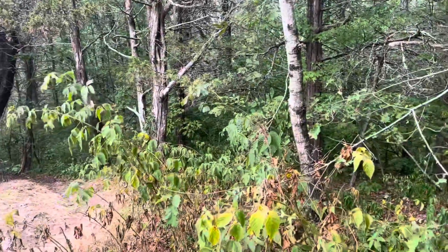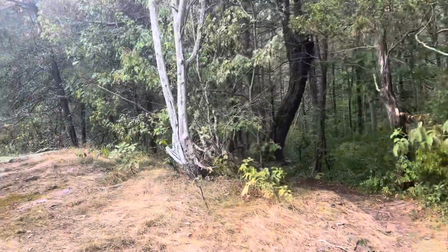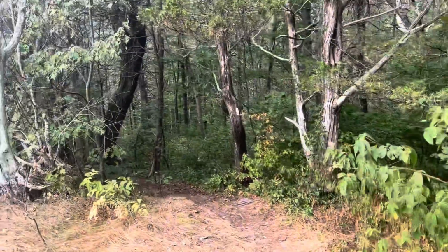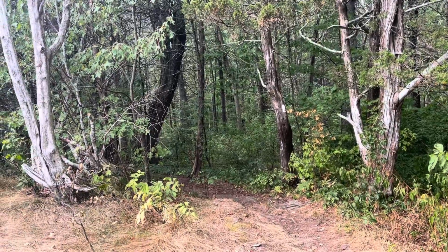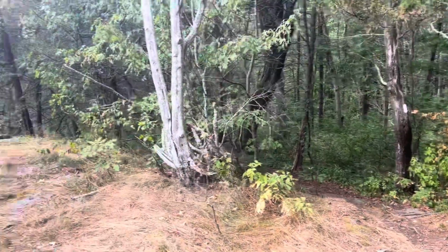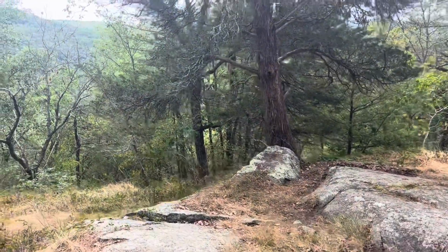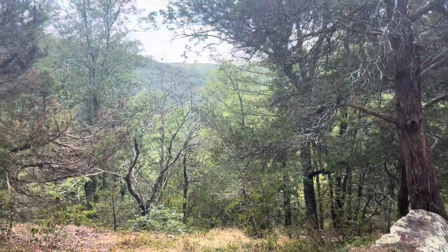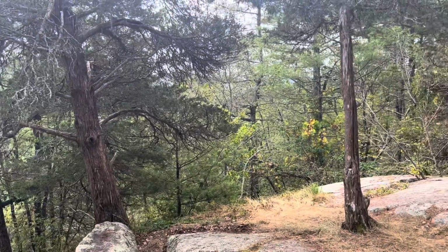And this apparently is Belter's Bump. That's the trail going south. That's just north of the camping area, or real close. And there's water. This just ends the 360. There's a little view.